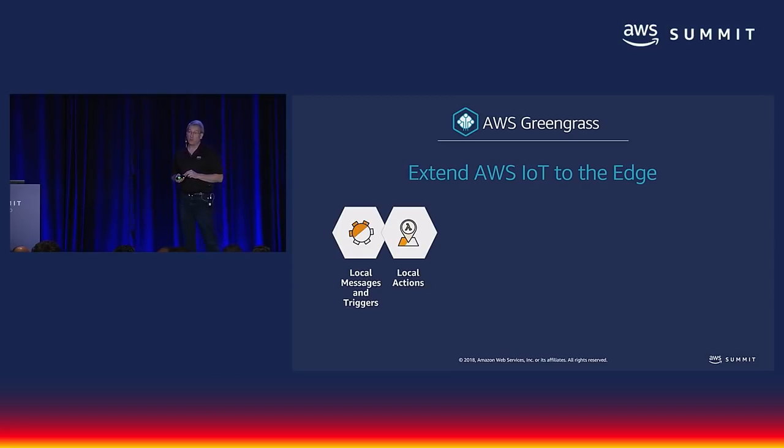Local actions, and this is where AWS Lambda comes into play. You can actually create Lambda functions in the cloud and then publish those that are then pushed down to the Greengrass core and run locally.